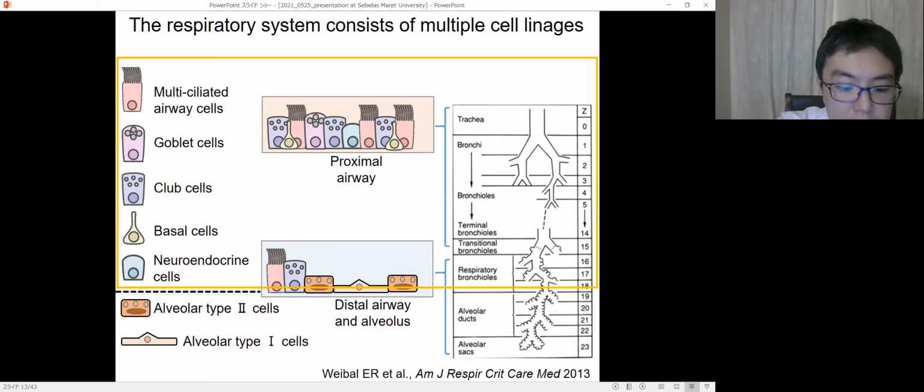The airway has a tubular structure lined with airway epithelium on the inside, and the airway epithelium has a pseudo-stratified structure and consists of several cell lineages. The multiciliated airway cells, goblet cells, and club cells cover the surface, and the basal cells are present near the basement membrane. It is known that neuroendocrine cells are scattered in the airway and clustered at the branch points of bronchi.